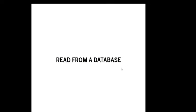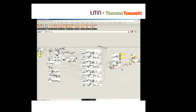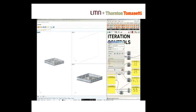So lastly, let's just look at reading from a database. This is some work we've done with the Advanced Computational Modeling Group right here at Thornton Tomasetti. So the idea is to improve the workflow between architects and engineers. And the idea is we would send a few models here to Thornton Tomasetti through a SQL database. The engineer could then calculate carbon loads, structural tonnage, beam sizes, column sizes, cost, carbon cost, and then that could be imported back to us through the SQL database.